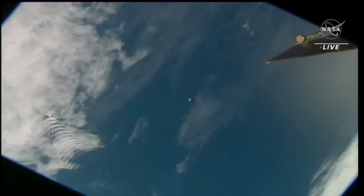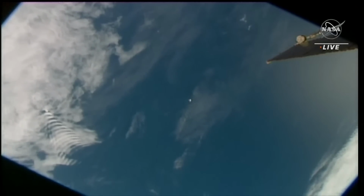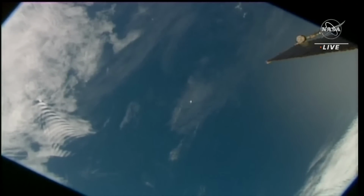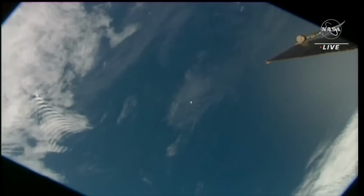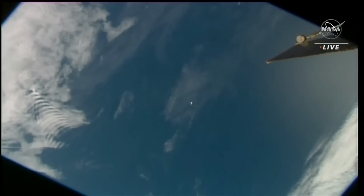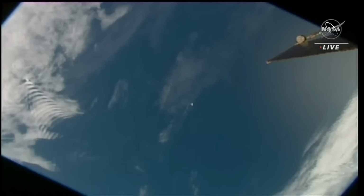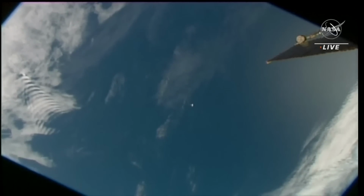Woody Hoberg just reporting again. Dragon spacecraft, a little less than 400 meters away now from the space station, moving up to the docking axis. So that's going to line it up, not perfectly, but essentially right in front of its expected docking port. And since we're going to the forward port, that's going to be directly in front of the space station itself.